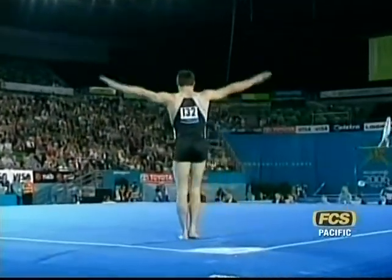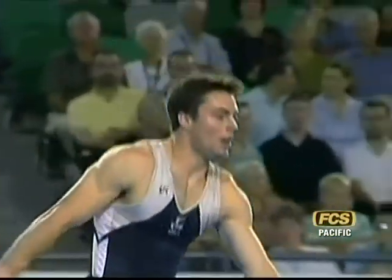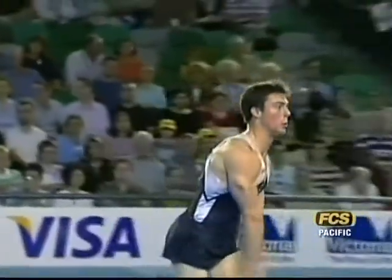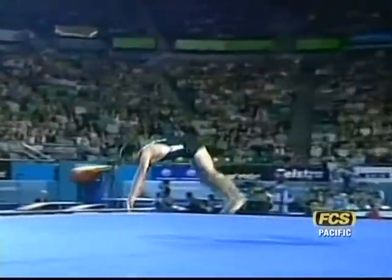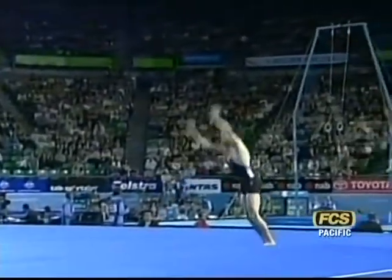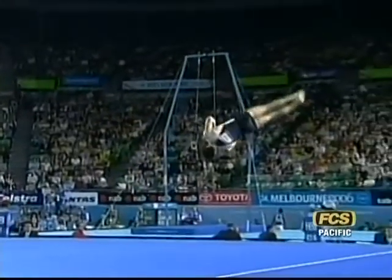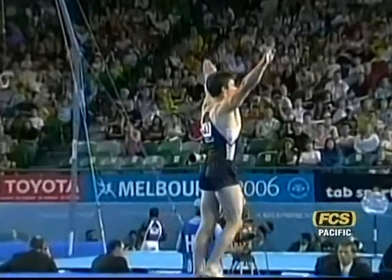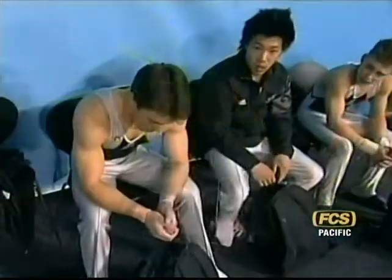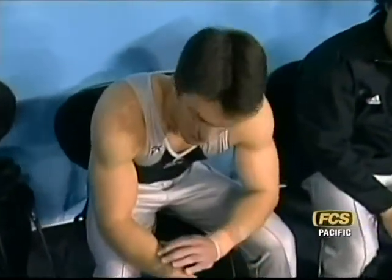Nice 1.5 twist. A couple of paces back through, but he was well in control. Deep lunge, strongly through into the backflip. Sets the twist very well for 2.5. Holyoak. Going well, I think.